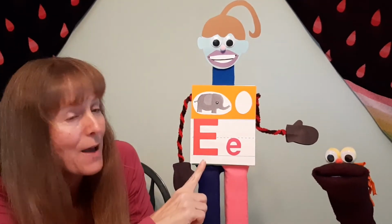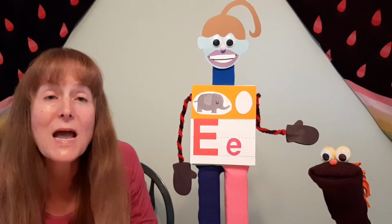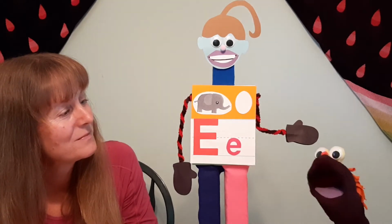Now, at the bottom of her shirt, you'll see a capital E, also known as an uppercase, and a lowercase E. And they show you what the letter E looks like. And I see an elephant and an egg. And those pictures are there to help you remember what the letter E sounds like. Eh, eh, elephant. Eh, eh, egg.